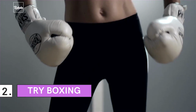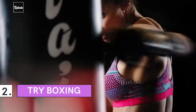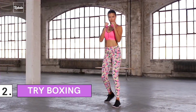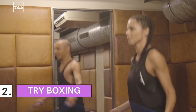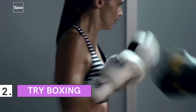Number 2. Try boxing. You may have heard or known that Gigi Hadid loves boxing, and she's not alone in that. Lima told Insider that 80% of her workout routine consists of boxing, and it's actually a great way to do your cardio. If you tend to get bored with the same cardio exercises like jogging, jumping jacks, or lunges, try adding some boxing moves into your next session.